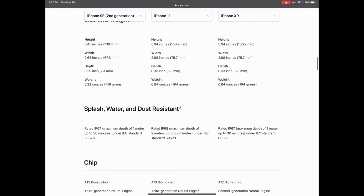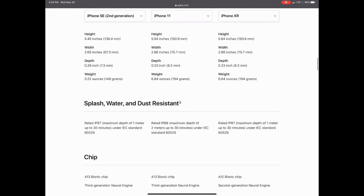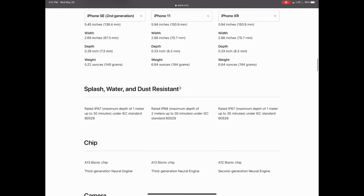Size and weight. So obviously the iPhone 11 and XR have the same build, and the height is 5.94 inches, 5.94 inches for the XR as well. And then the SE only has 5.45 inches as the height. The width is 2.65 versus 2.98 in the other two. Depth 0.29 to 0.33, and weight 5.22 to 6.84 for the other two.